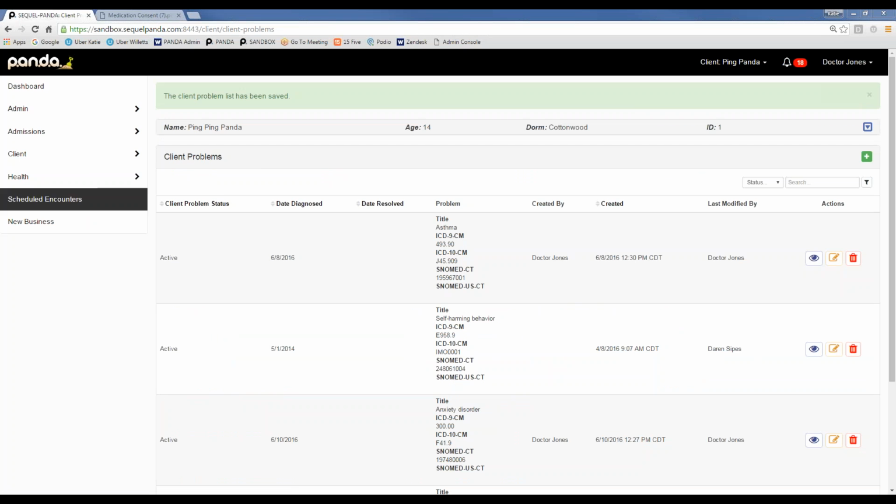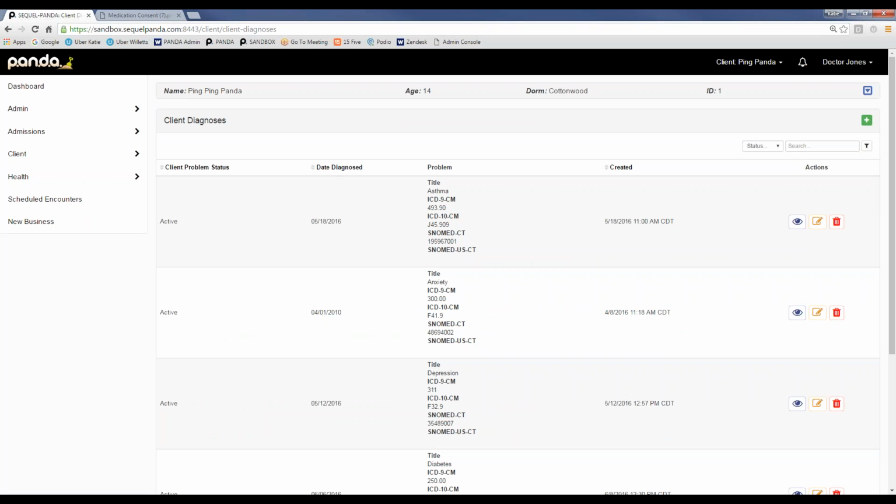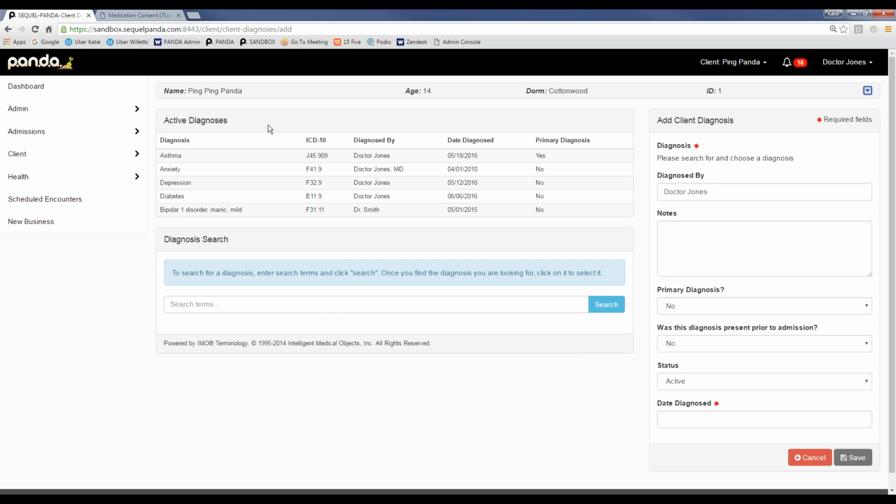All right, diagnosis, like I said, very, very similar to problems. You're going to look at it and think, geez, it's exactly the same. There are a few minor differences when I go to add one. You do see the active diagnosis at the top, which I think is really helpful. This has recently been added. Primary diagnosis is really the only question that's different on the diagnosis screen versus the problem list screen.